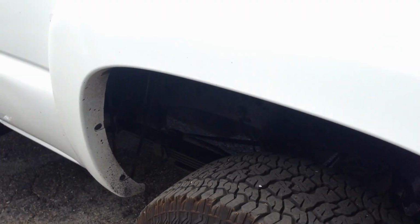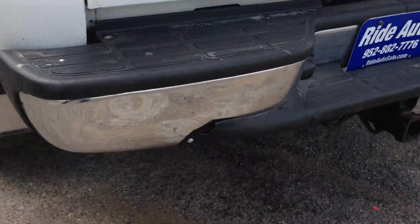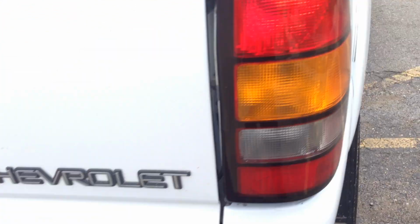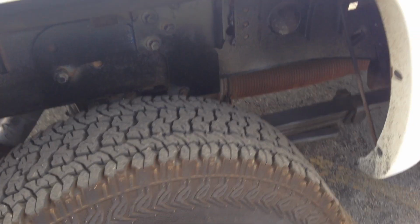I'm going to step on the exhaust, let you hear it. This thing sounds mean. Matching set of tires. Tiny little dent right here. Otherwise, really clean truck. Let's take you guys on a short test ride, show you how the vehicle drives.